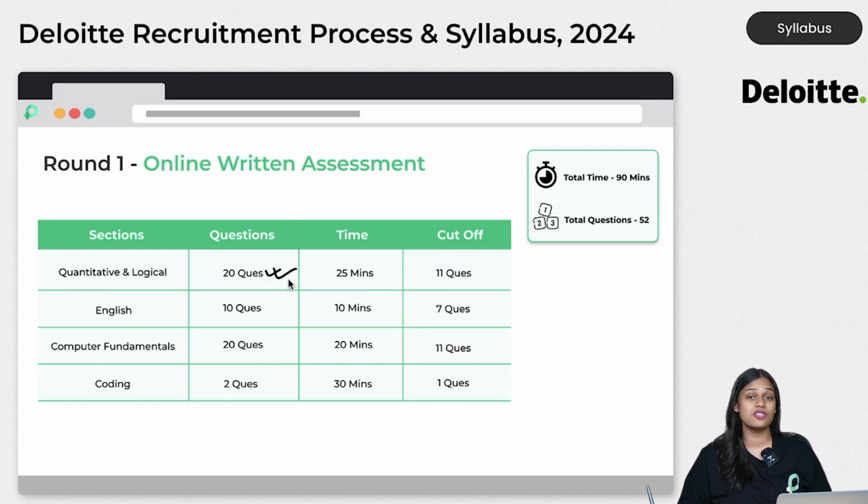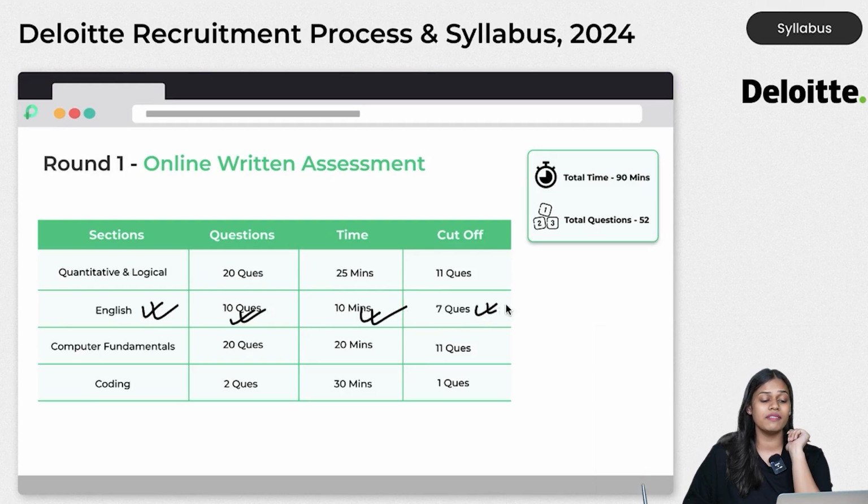The number of questions is 20 and you have a total of 25 minutes to solve this subsection. You have more time to solve, but you have to be very quick while solving these questions because sometimes quant takes time. And you have a 7 questions cutoff, so you have to be correct 7 times in this particular subsection.